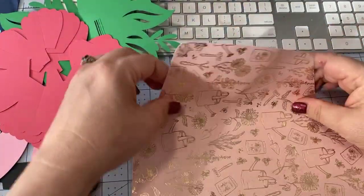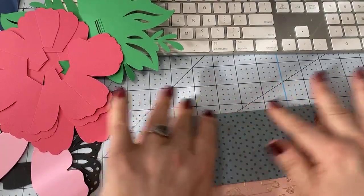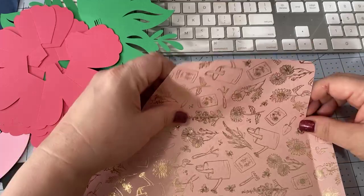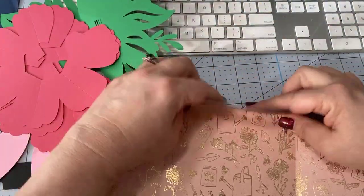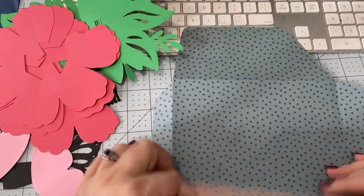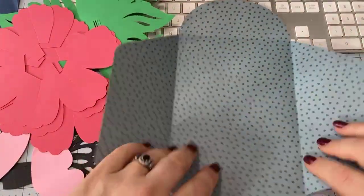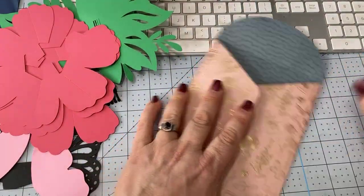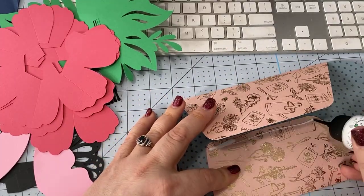So this is a cute envelope. I found a paper from Park Lane. It was super cheap, and it's double-sided. It's called Park Lane in My Backyard. It's a small paper pack, but they were on sale for like $4 or $5. So, of course, I had to snatch those up. They were really cute, and I got it at Joann's. I guess Park Lane is Joann's brand. I've never seen them anywhere before.